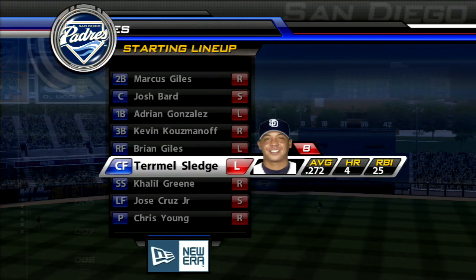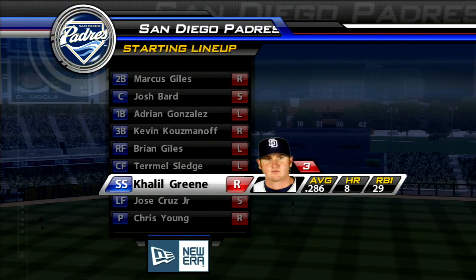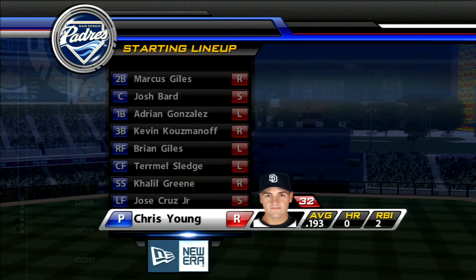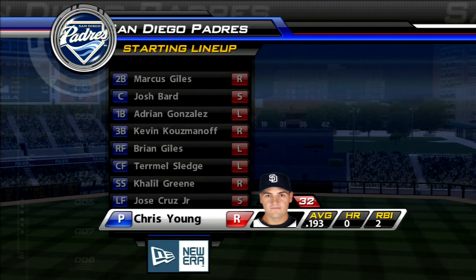Terrmel Sledge is the number 6 hitter. He's in center. Khalil Greene is the shortstop batting number 7. Then it's Jose Cruz Jr. out in left field. And doing the pitching and batting number 9, the big right-hander Chris Young.